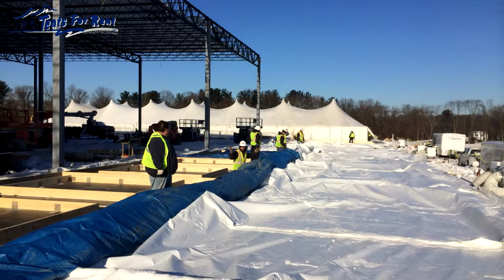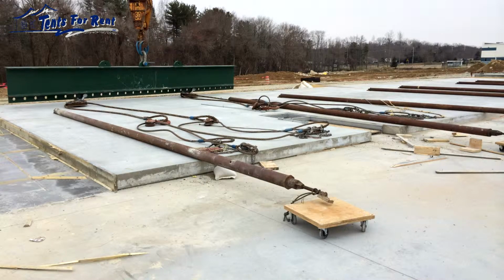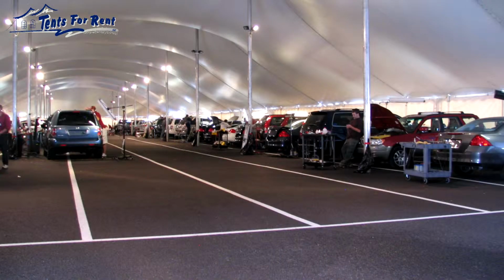Here are a few things to keep in mind when planning a construction tent. While we can work with some uneven ground and obstructions, it's best to install and remove a tent on relatively level ground with as few obstructions as possible. It's helpful to have a few pictures of the work site to help us evaluate your needs. You can email them to us at tentsforrent.net.